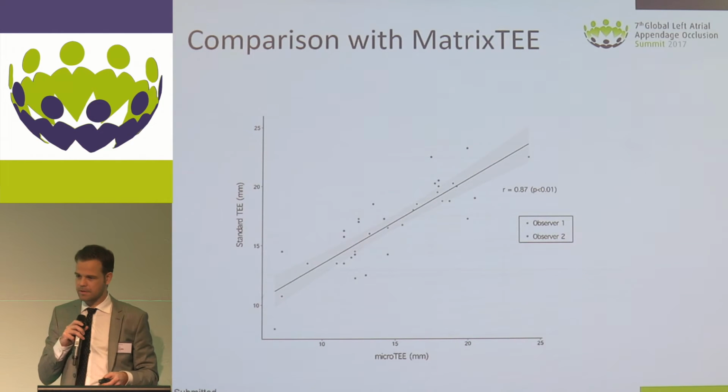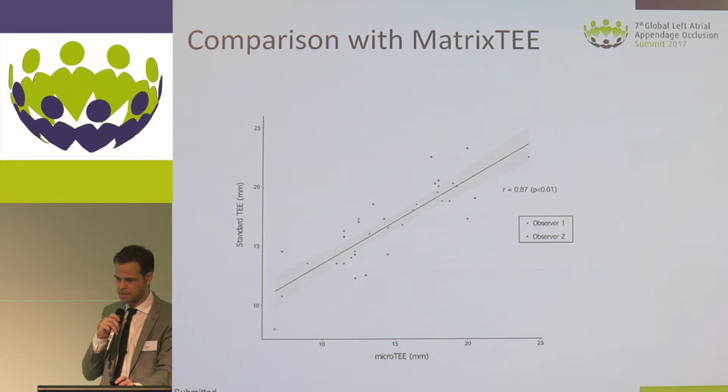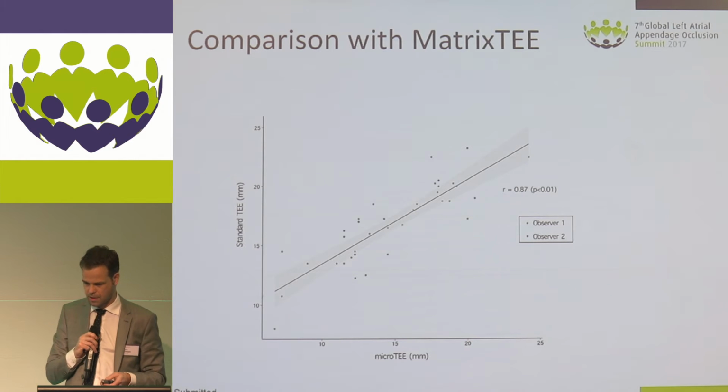And we did a comparison with the micro TE compared to the matrix TE, and what we saw was a very good correlation. If we do the measurements for LAA sizing, correlation was high, but we saw that the micro TE frequently underestimated the LAA size. So that's something you have to keep in mind when you're selecting your device for LAA occlusion. So if it's on the border, frequently you have to oversize a little bit more.